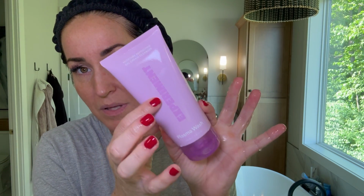For step 2, I'm gonna use one of my favorite cleansers tonight. This is Plasma Wash from Experiment. Because it is so hydrating, it's great for an exfoliation night. If you find chemical exfoliants kind of dry you out a little bit, I'm just gonna add some water. Again, I'm avoiding my eyes.